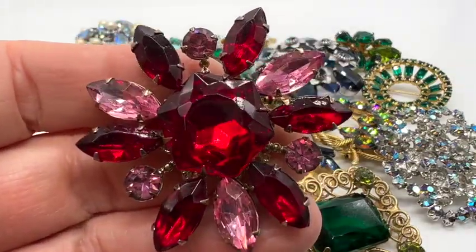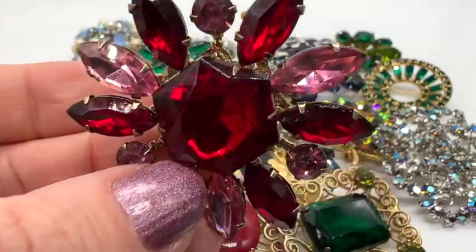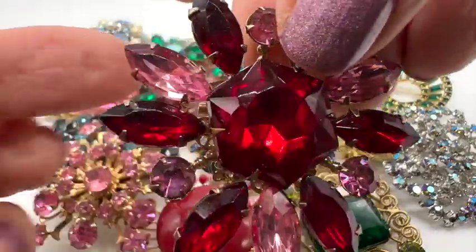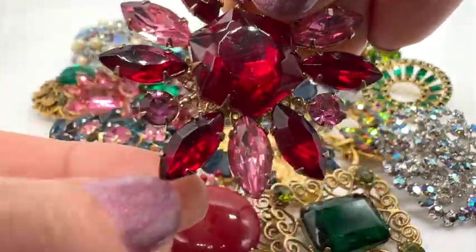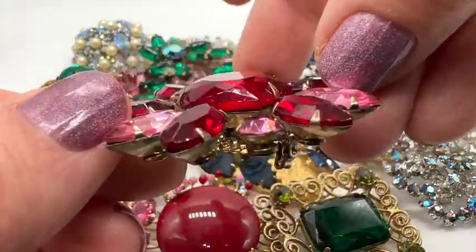How about this one? This is an awesome one. How lovely to have the dark, rich, ruby red with the pink. Those complement each other so nicely.